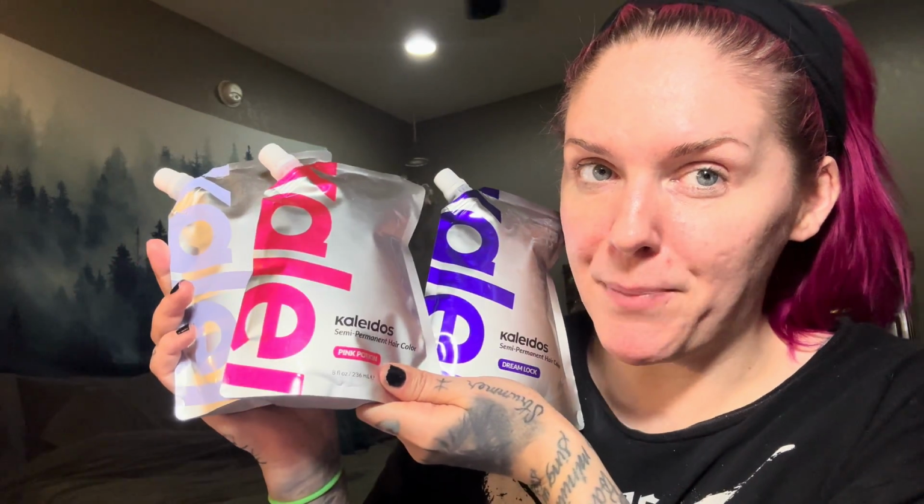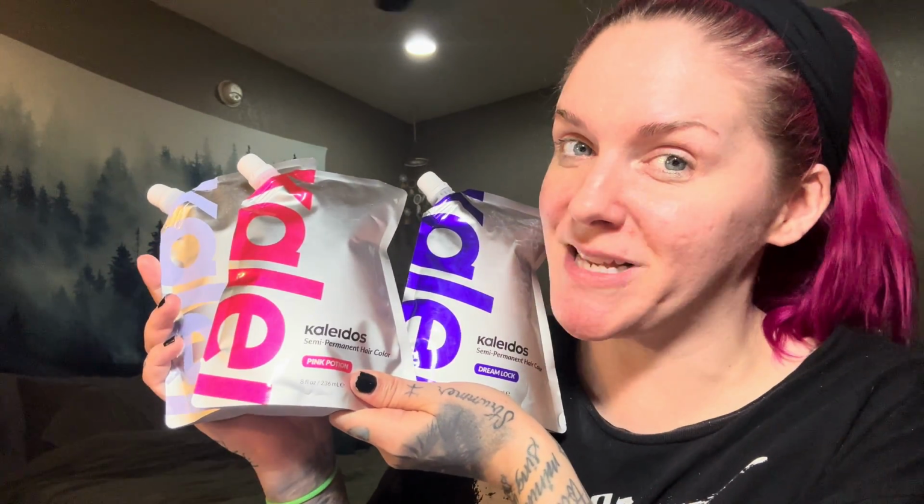These are semi-permanent hair colors. They are cruelty-free and vegan. There is no alcohol or ethyl alcohol, no chemical preservative, no synthetic fragrance, no ammonia, no peroxide, and no PPD. This is a gentle formula hair color that has provitamin B5, avocado oil, and coconut oil to ensure the hydration.